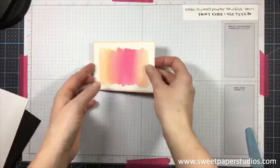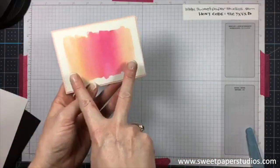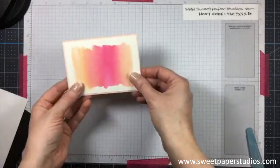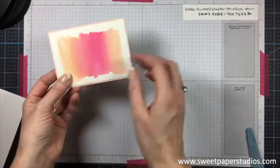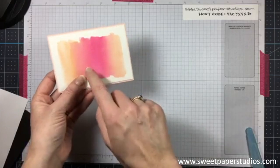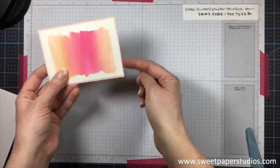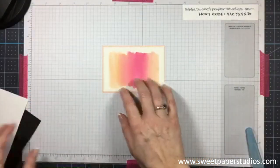So usually, if I'm doing colors like this, the color that I have on each side is the card layer that I do. I just think it looks a little bit more balanced as opposed to using, if I were to use Melon Mambo in the background as the layer. I think it's just a little bit more balanced.